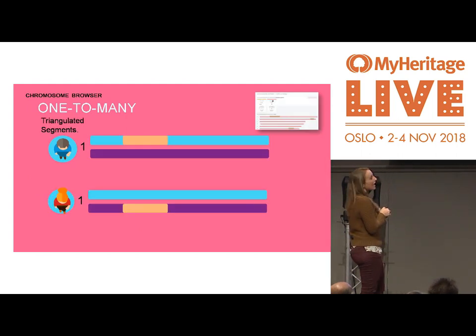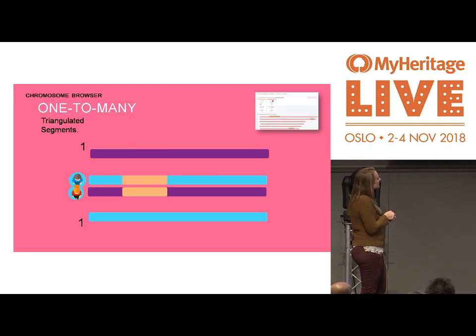So here's person 1 at chromosome 1. This is the chromosome maybe that he got from his dad and this one from his mom. You see how everybody has 2 pairs of chromosomes, right? But in the chromosome browser, we see everything on one line. So sometimes this piece of DNA is on the blue chromosome for this person, but on the purple chromosome for this person, but the piece that they're sharing is lining up. And so you might think, oh, there's a shared piece of DNA. But it's not shared. It's in the same place, but it's on 2 different chromosomes.